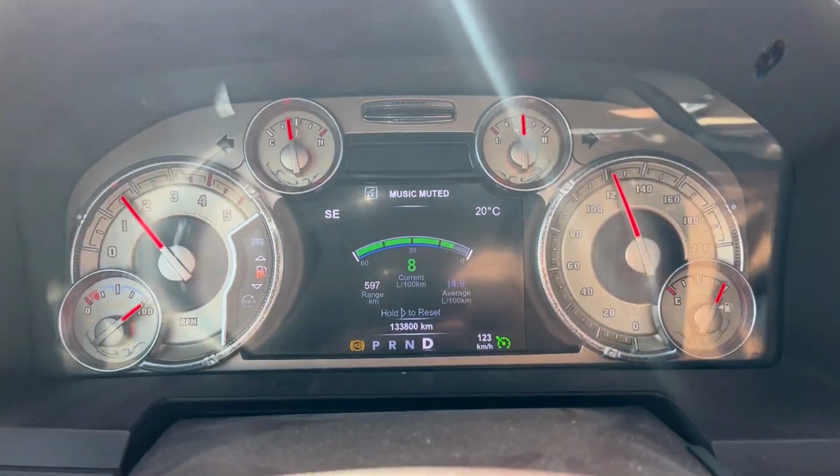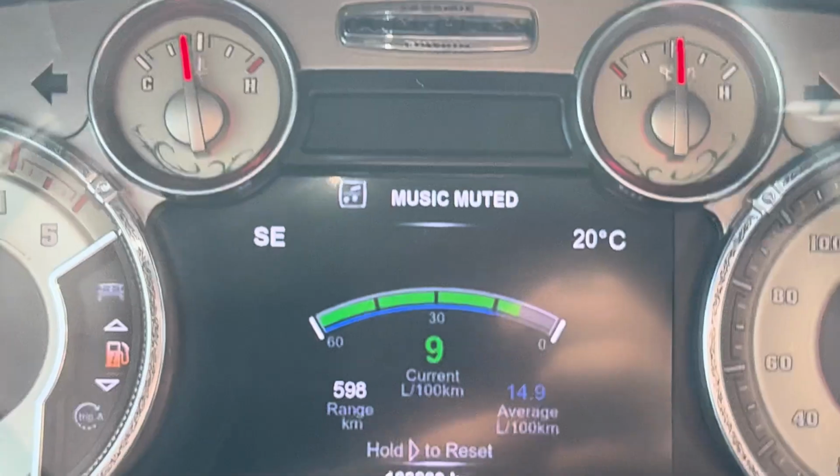Look at this shit, you guys. 9 liters per 100 kilometers.